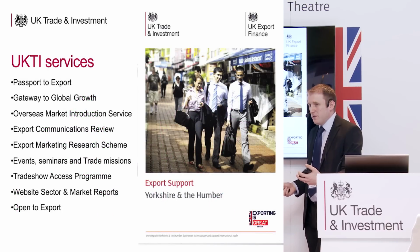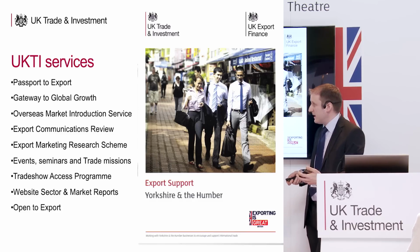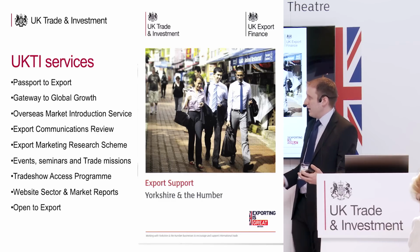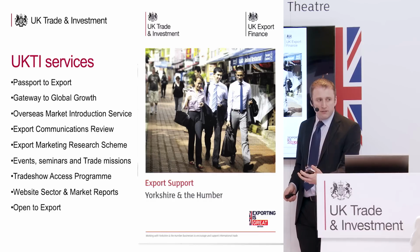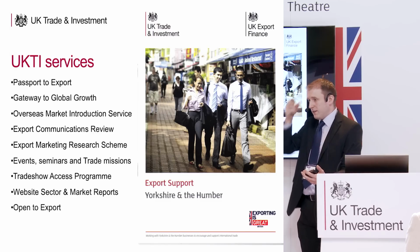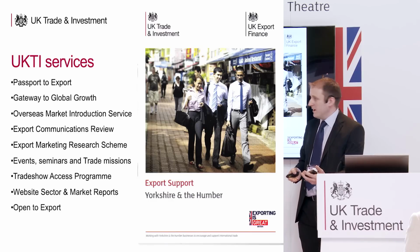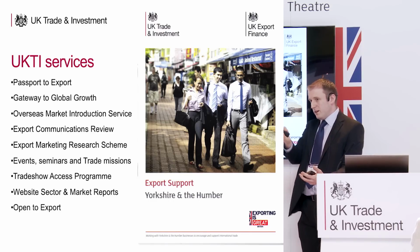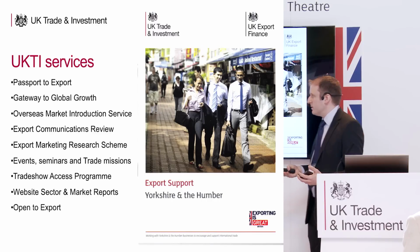So, moving on to a bit more detail about the specific funding schemes and the specific services which UK Trade and Investment can offer to exporters. There are lots and lots of these, and in the grand scheme of the UK government, they all tend to have names that we abbreviate into things like P2E, G3, OMIS, etc. I'm not going to talk through all of them, predominantly because they are different depending on where you're based. If you're in Yorkshire with us, some of these schemes will be slightly different to how they would be in London or wherever else your offices are based. A lot of them are only for small to medium-sized businesses as well, especially the funding. So for someone like you guys, you might not be able to access some of this support.